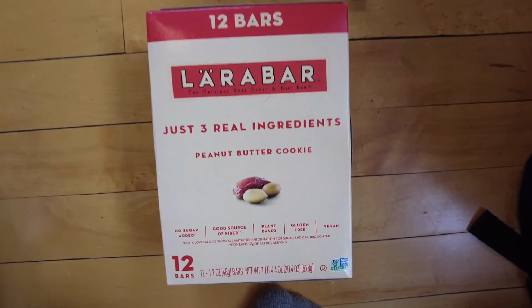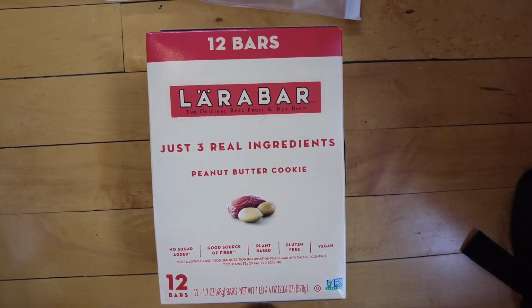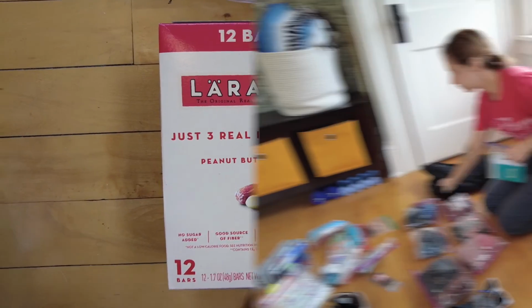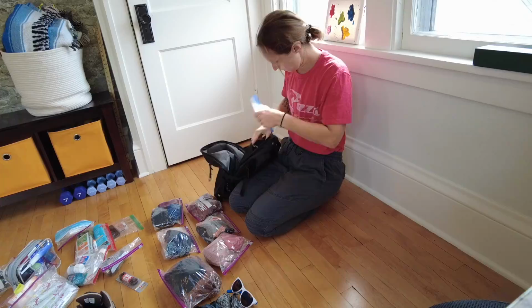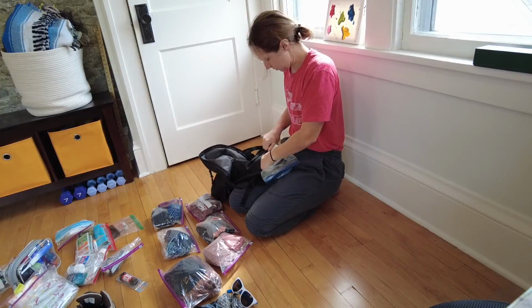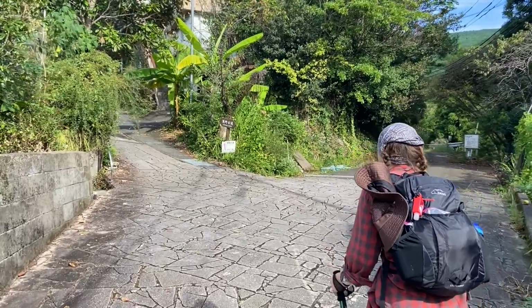I brought Lara bars to snack on during the hike. I really like Lara bars because they are very, very dense. And as for packing strategies, I packed everything in separate Ziploc bags to keep things separate and dry in case it had rained. And I used the LL Bean packable day pack.